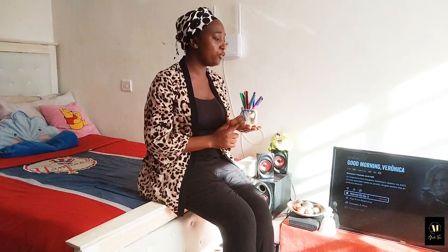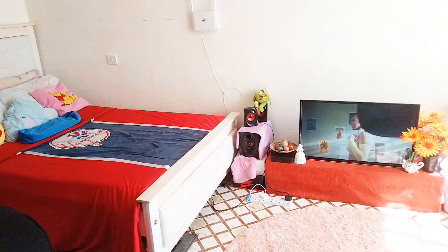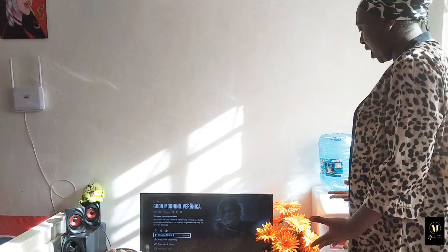I'm holding a pen holder. This pen holder is a miscellaneous item that I bought from a lady in Rongai. It's the same as this one, and I decided, why not put it next to the TV just for it to look like a decorative. It looks really beautiful, I think. Then we have this flower that I got from Quickmart for 400 bob, and it's giving the whole illuminating, sunshine vibe, you know. There's the orange and there's the luminous, and I love it.